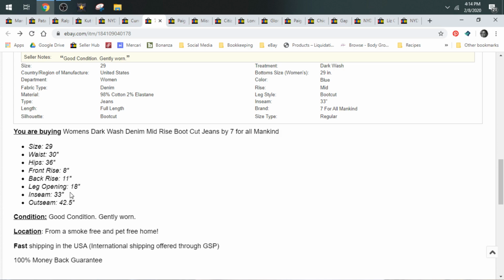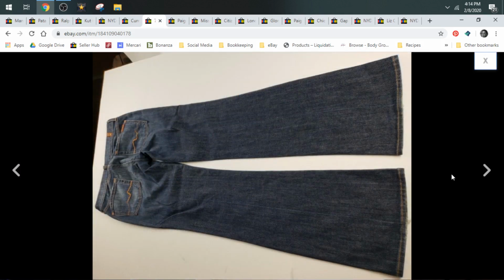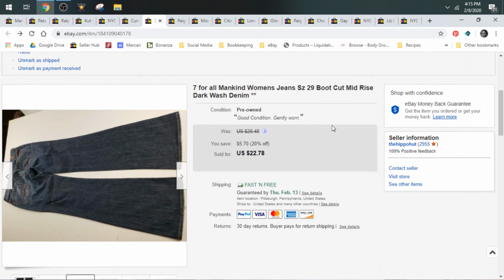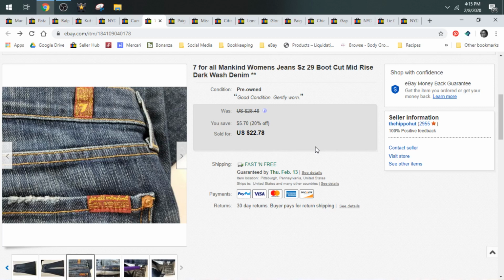These particular ones had a leg opening of 18 inches, which is borderline between boot cut and flare, but the way they look to me, I would absolutely call these flare, but they said boot cut, so that's how I listed them. 7 for All Mankind is still a pretty decent brand, guys, to source. Not as good as it used to be, but it's still pretty decent, especially if you find the Dojo jeans. They have Dojo printed on the inside of the waistband, and their back pockets always have a 7 stitched on them. These were not Dojo, that's fine. I did pay 99 cents for this pair, and I accepted a best offer of $20.50, and they shipped in a padded flat.